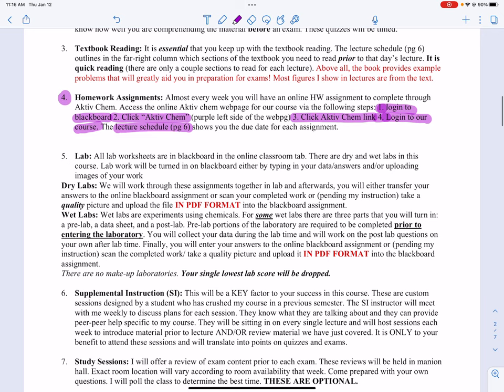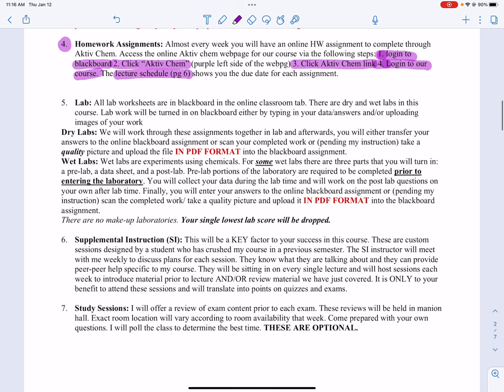The next important thing here is with our labs. So we're doing two different kinds of labs this semester. We'll have dry labs, meaning we have a printed out worksheet that has content, problems, practice that we will work through together in lab. Most dry lab assignments I will print out and bring for you, but the wet lab assignments you will need to print out and bring, okay? The wet labs, we will actually be using chemicals, all right?